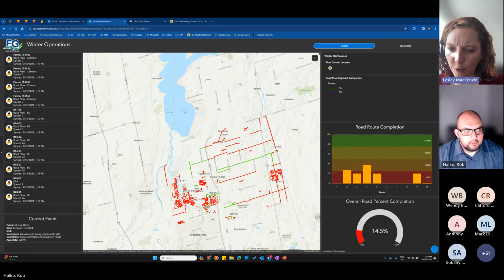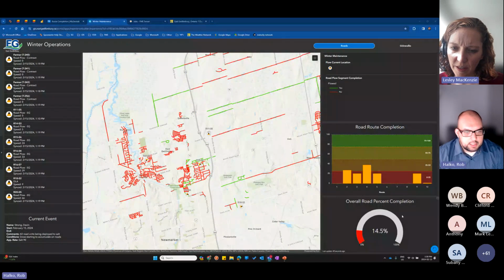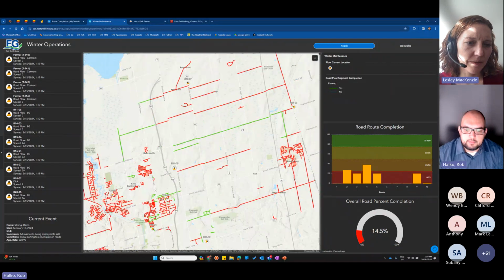Oh yeah, and you have your routes all itemized at the bottom in that chart. Yes. So route 1, route 2. Okay. Very nice. So this is live. This is them working today.